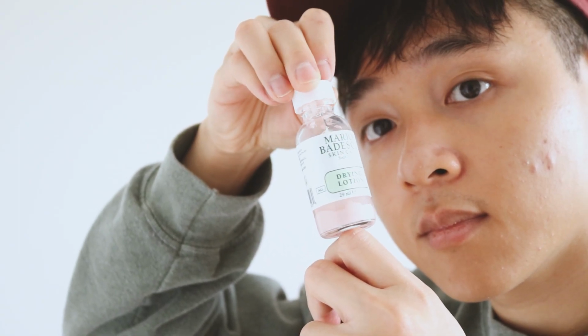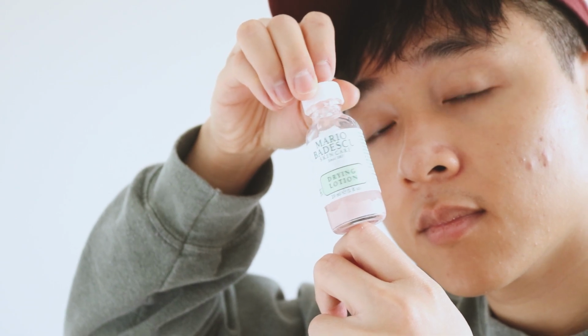And in the evenings, once I've done applying my retinol and my moisturizer, I'll apply this Mario Badescu product on my spots. It's like a clay-like substance which helps to dry out spots, and it really does help with cystic acne. It helps to reduce the inflammation and the redness in the morning.